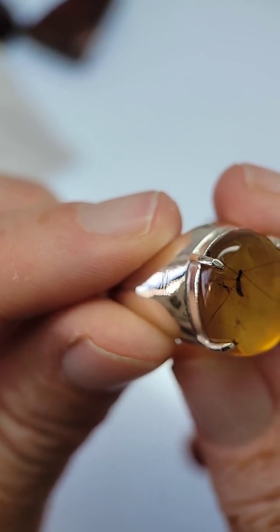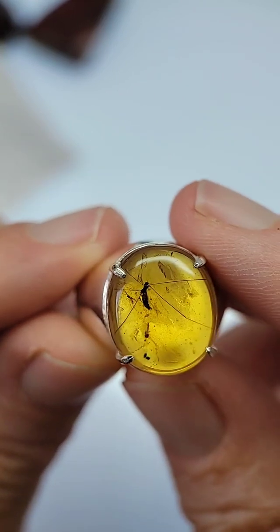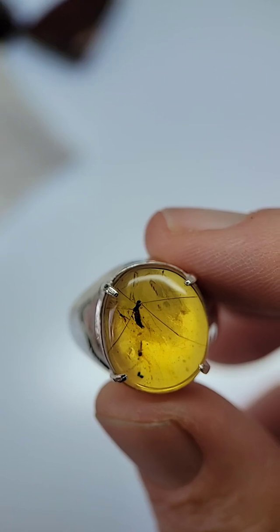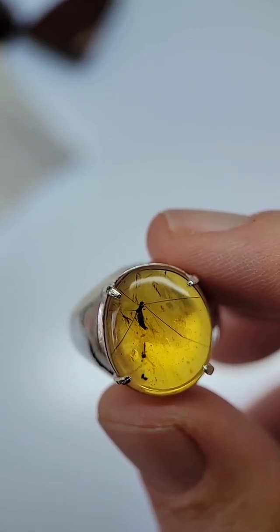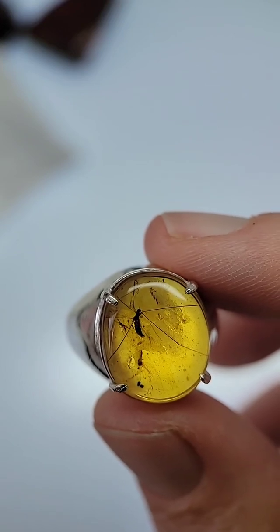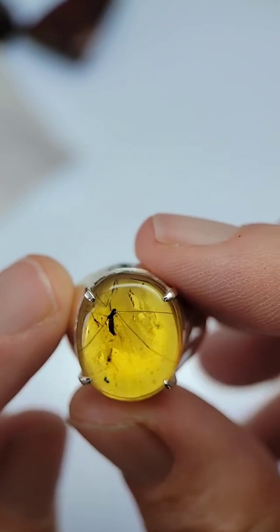I think it was a mosquito hawk, because it has super long legs. Once upon a Rosie, you have not missed the red amber. We have it right here. And that's the last of the male rings right there. That was a mosquito hawk or crane fly, but it's like B- preservation, nothing too crazy. But that's still a good insect, you know.